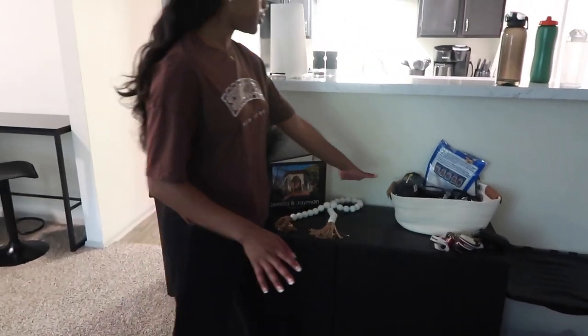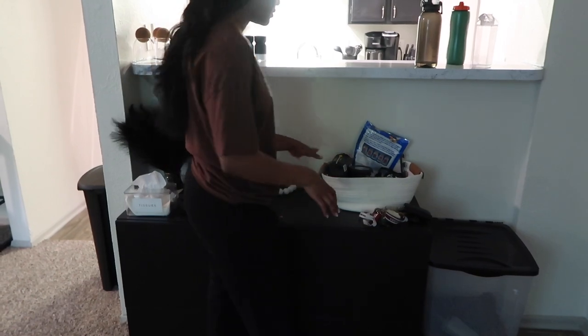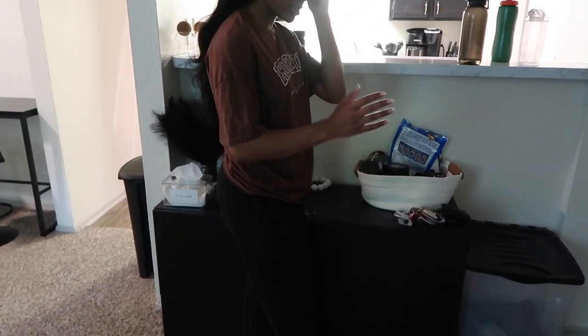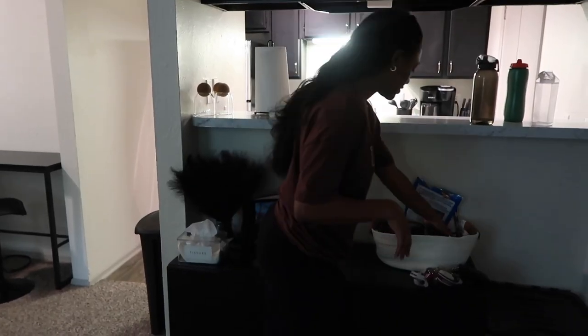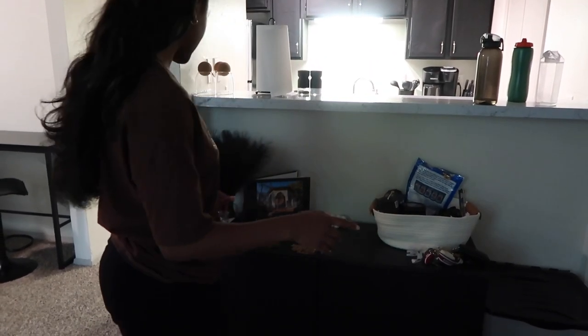I love this. I have this little basket, and this basket is Echo's stuff. It has things like her treats, her wipes for her feet, because after she goes out to the bathroom, every single time we have to wipe her feet off. Her leash is in here, her brush, all that stuff. Our keys just kind of get thrown over here.